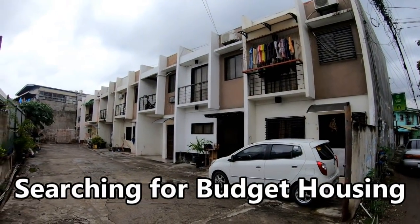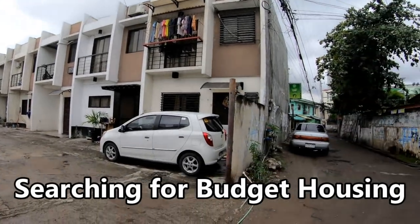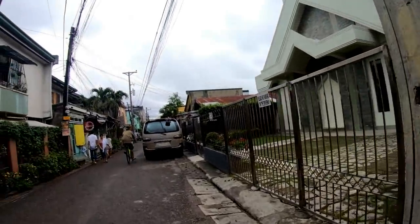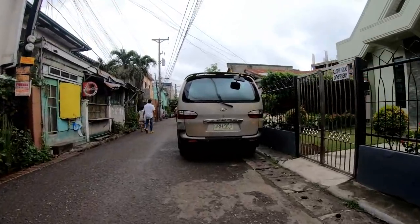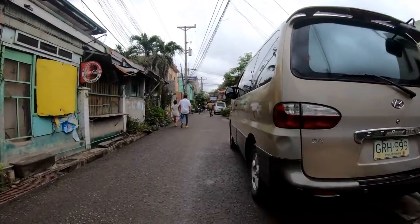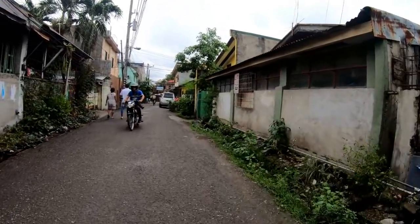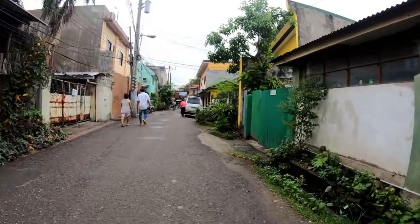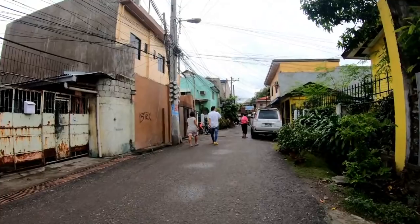Today I'm out looking for some budget housing, less expensive places. And the way you do that, you probably aren't going to find them online. You're going to find an area of town that you might be interested in and just start walking the streets. Best thing to do is start asking people, asking the locals. They know somebody who knows somebody who has something for rent or for sale.